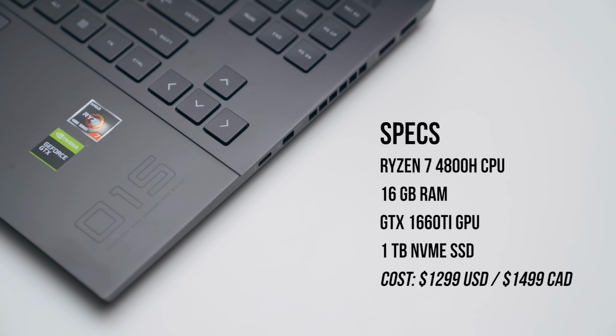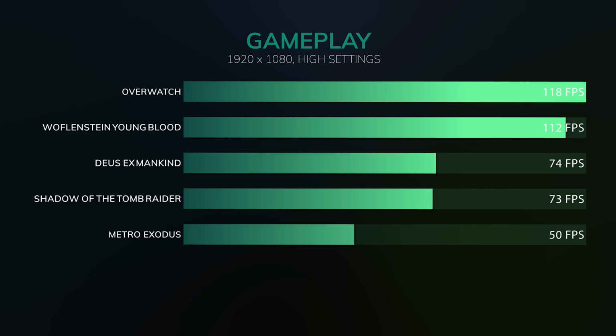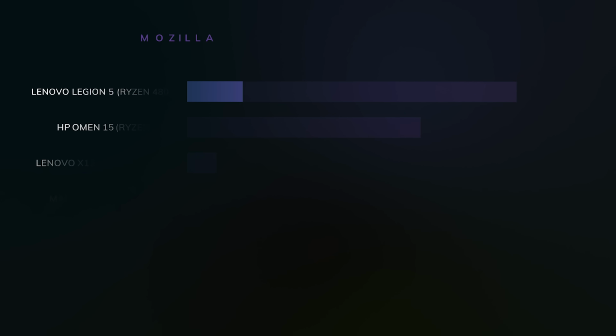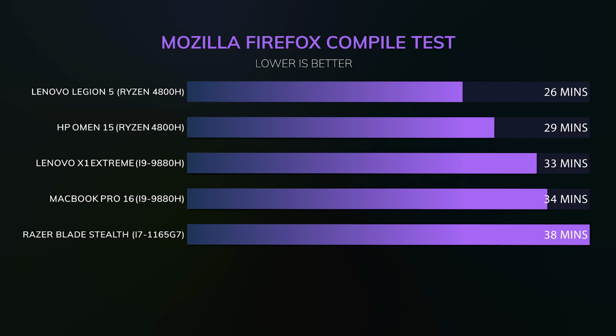Now, performance is what you asked me mostly about, and this is a AMD Ryzen 4800H CPU. It's a beautiful thing. You pair this with 16 gigabytes of RAM and a GTX 1660 Ti, and you have a very well-rounded laptop that can push nice frames between medium and high settings. Now, if you're a developer, this is also a very important laptop. Like this 8-core CPU crushed my Mozilla Firefox compile test in just 29 minutes, beating out most other Intel laptops on the market. But the one thing you guys all asked me about was heat management.